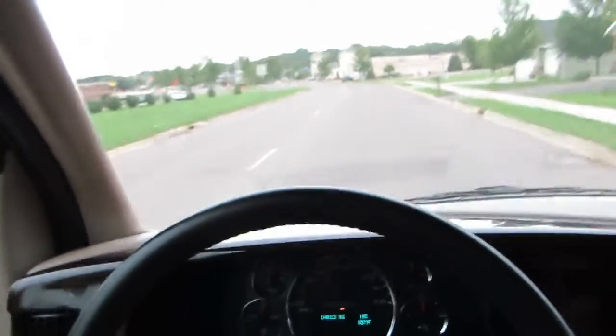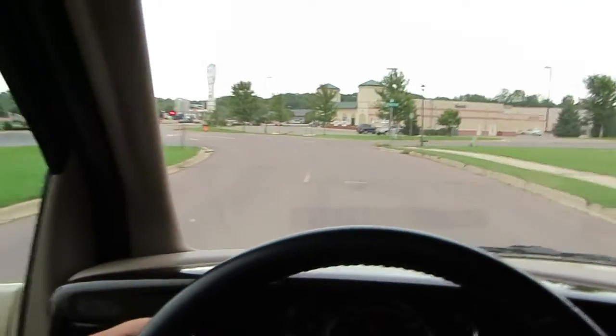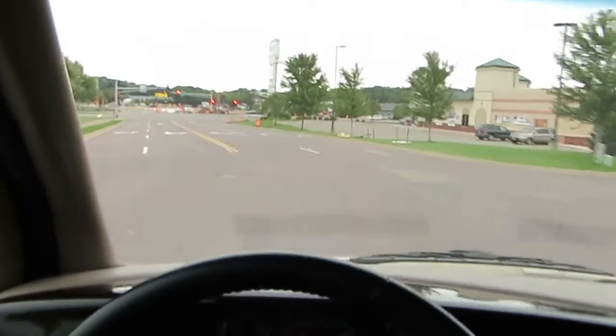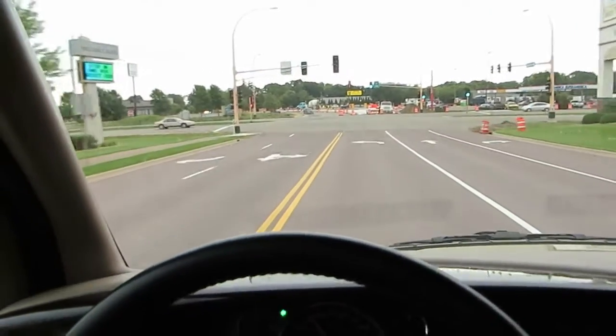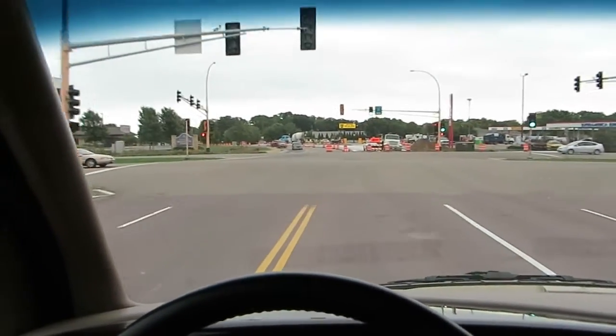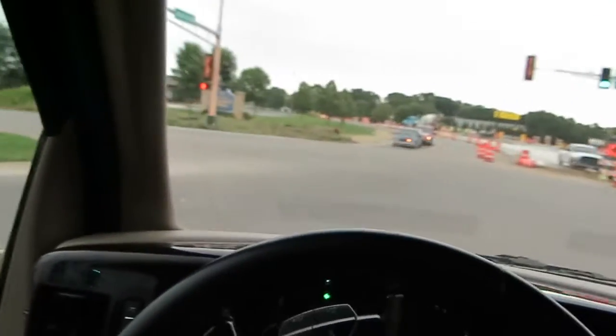No squeaks or rattles there going over the bumps. No problem steering the vehicle whatsoever.